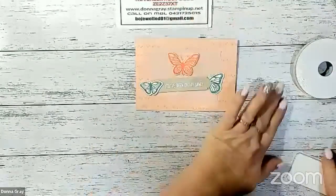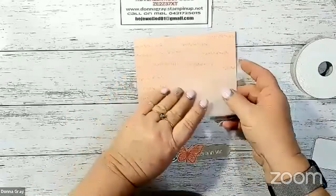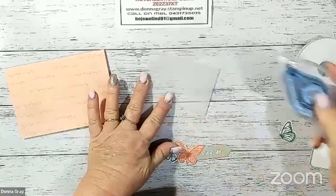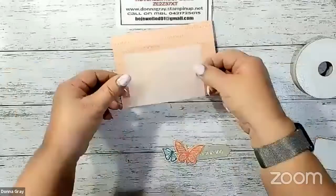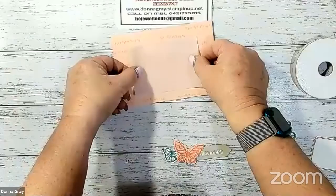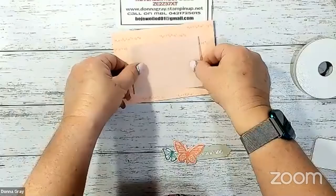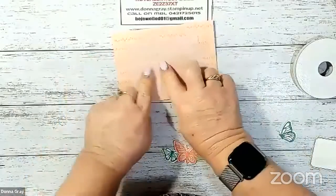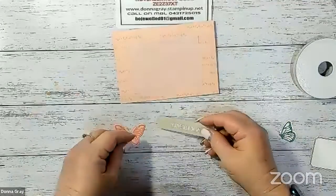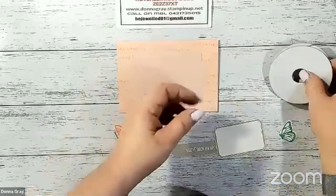All right, so now with our twine, so I'm going to glue my vellum down. So I'm just going to pop a strip of Seal Plus through the middle, and I'm just going to glue that directly down. Our butterflies and things are going to cover that, so it's all good. I actually want to turn it the other way. The sentiment and the butterflies are going to cover where we've put our glue. Okay, and then I'm actually going to, underneath this, I'm going to do some of this twine.